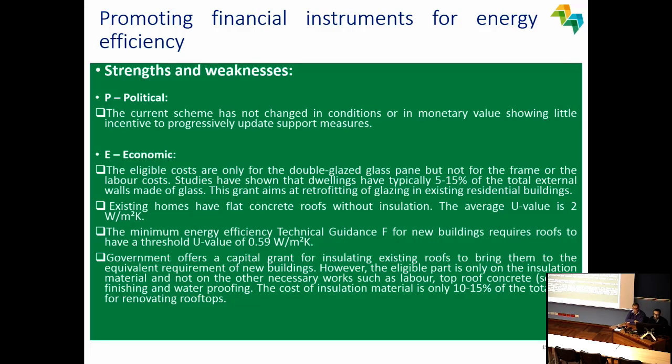Studies have shown that dwellings typically have 5 to 15% of total external walls made of glass. The grant aims at retrofitting of glazing in existing residential buildings. Existing homes have flat concrete roofs without insulation. The U value is 2 watts per meter squared Kelvin, so there is possible improvement to at least the technical guide F U value, which requires a minimum U value of 0.59 watts per meter squared Kelvin.